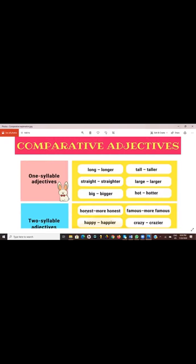With the second group, we have honest, famous, happy, and crazy. Now, the last four, honest, famous, happy, and crazy, they have two syllables. So honest, comparative is more honest. Famous, comparative is more famous. And here we go with what your friend said. Happy, happier, and crazy, crazier. So these are the exceptions. If the adjective has a Y at the end, then you will make the comparative like if we were using short adjectives. Any questions there?